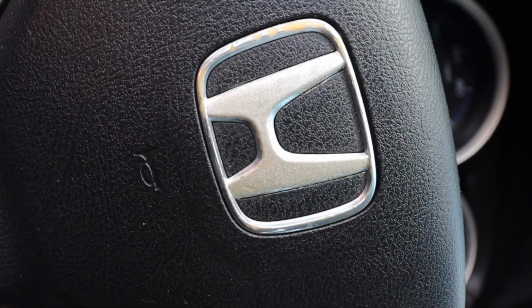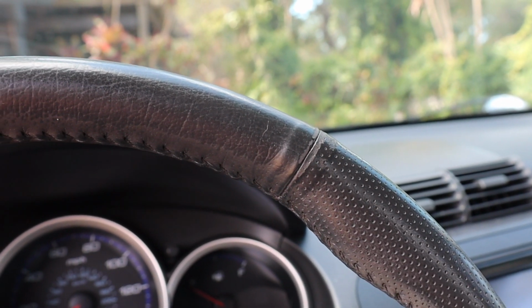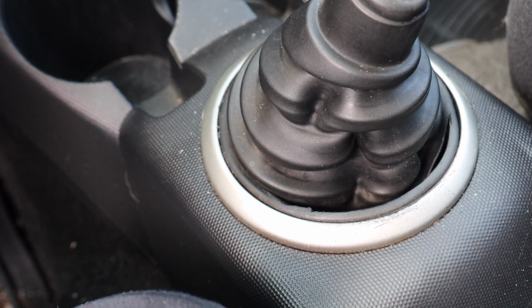Passenger side and driver side, the door panels are kind of falling apart, and I don't really know why or how that happens, but they are. Your hands are on the wheel 99% of the time, so of course the wheel's gonna start fading a little bit. The emblem's kind of chipping away, but honestly, out of most Fits I've seen, this wheel is in really good shape. It came with the cheapest plastic shift knob I've ever experienced in my life, and the shift boot's kind of falling apart. Other than a few stains, the seats are actually in pretty good shape, and I'm pretty pleased with them.